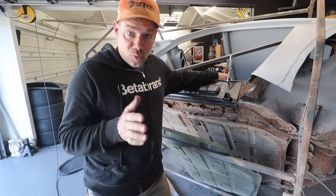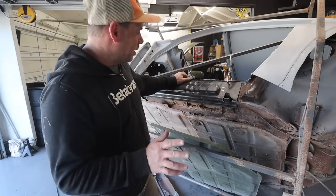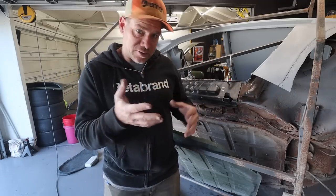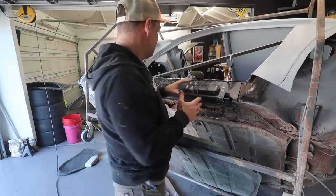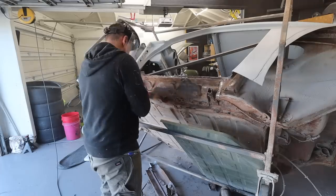Sometimes things seem a little worse than they are. I'm not going to say this isn't terrible, this is really wrecked. But if you just do a section at a time and you go, okay, here's how it fits together, here's the part that needs to be cleaned, here's the part that needs to be replaced, then you just take it one section at a time.